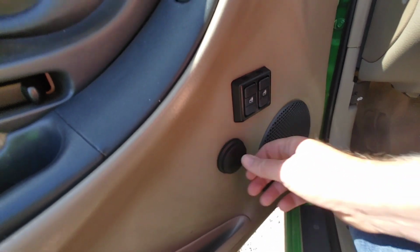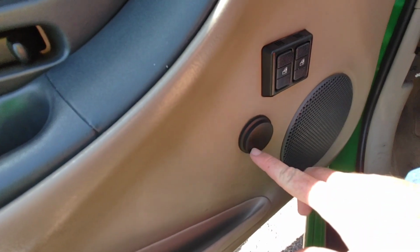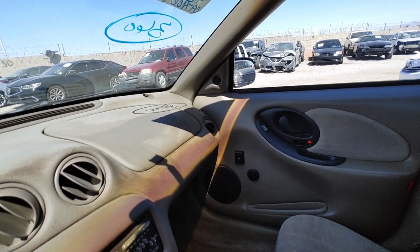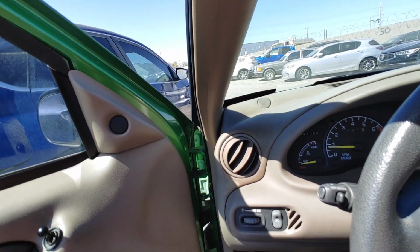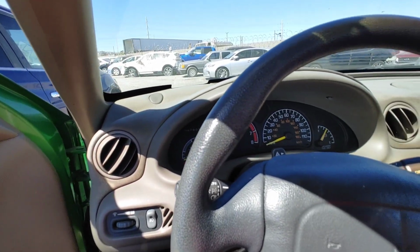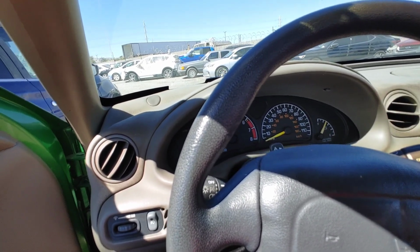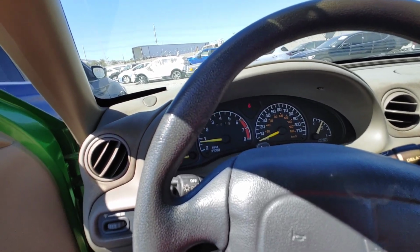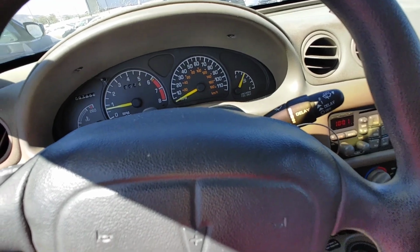I'm wondering, oh, these are aftermarket. Somebody put power windows on this aftermarket. There's the old holes for the cranks. So somebody put aftermarket power windows, tweeters. Somebody took care of this. Let's see if the AC works, because it's hot. Max AC. Yep. Alrighty. Well, let's take a look under the hood.